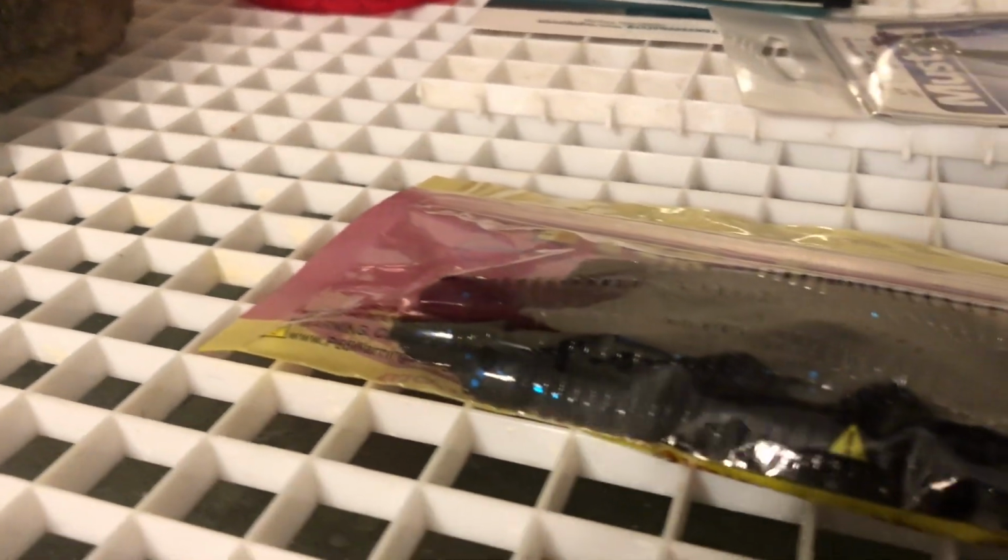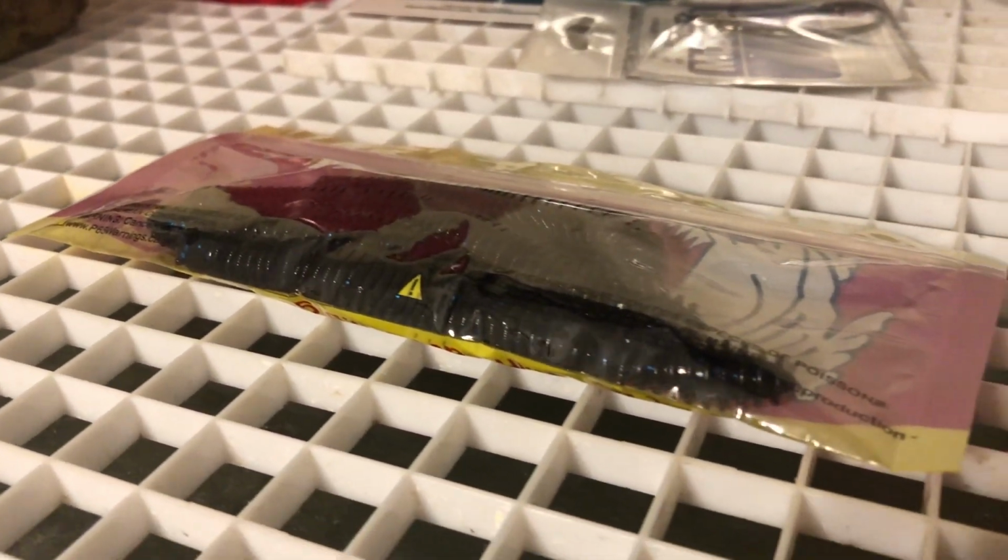Next, still in the worm department, we've got some Big Bite Baits. I wouldn't even say finesse worms, but they're black and blue and they're ribbed, so we're gonna be picking up a lot of air on the way down to the bottom. These will be good on a Texas rig as well. I'm probably gonna Texas rig both the Exo worm and these. So yeah, this is the next bait that came in my box.